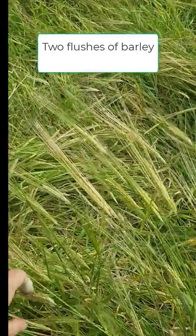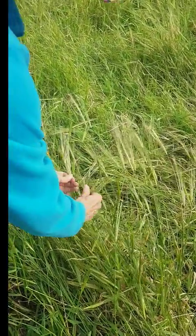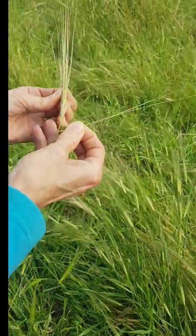Okay, so here is some of the early barley, and we see it's very brittle. I'm going to ask Cindy if she'll reach in there and grab just any one of those and open that and see how the grains look.